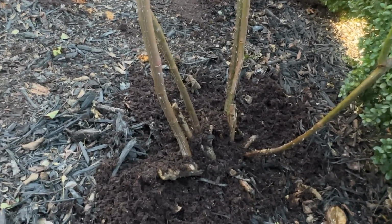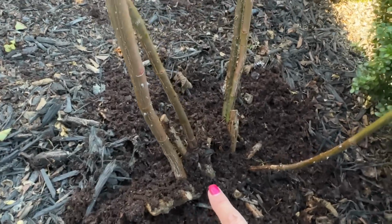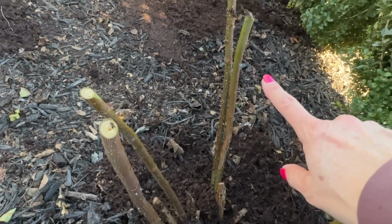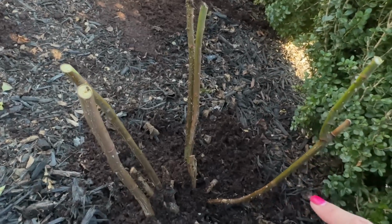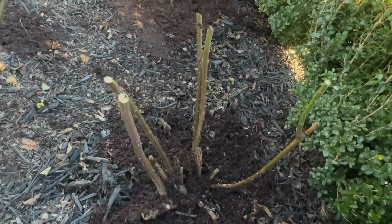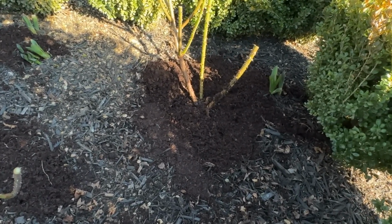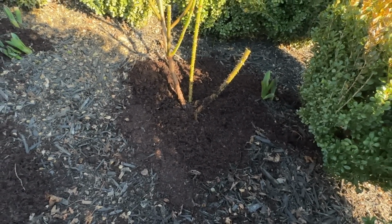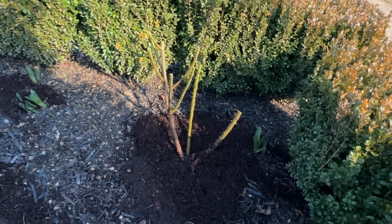So just give you a little bit closer look. This is where I pruned a dead one back. I'm still not really happy with these two branches being that close together, but I only have 1, 2, 3, 4, 5 branches off this one row, so I'm gonna keep it. And then you can see where I put my compost down. Like I said, you can use any compost. Anything is gonna be wonderful and they're gonna love it for you.